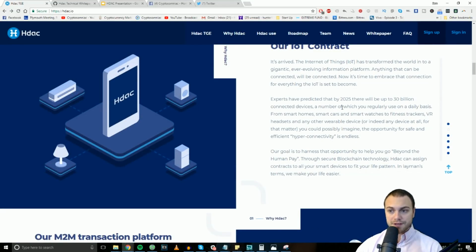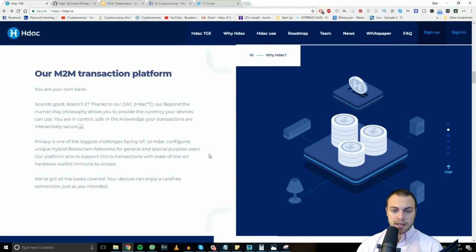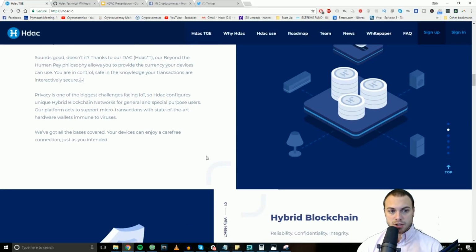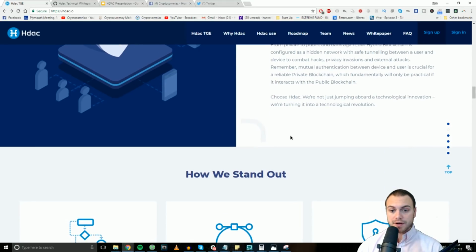Here it is. By 2025, they predict 30 billion connected devices. I've read statistics even much higher than that, that blow that number out of the water. Of course, as the Internet of Things grows, this is really interesting. But the Hdac token is imperative to the system. In fact, they have a number of companies and things in the works right now, and we'll scroll through some of them. They have a luxury building called the Hdac, which will be utilizing this. They have a cafe being built that will utilize this in the very near future.